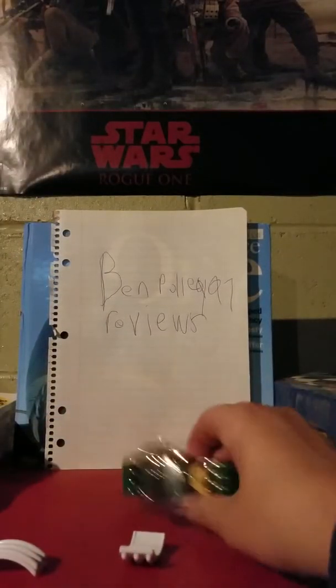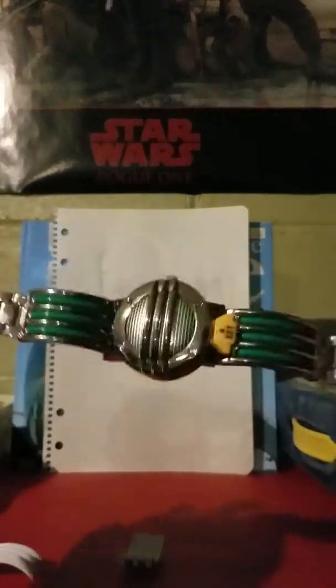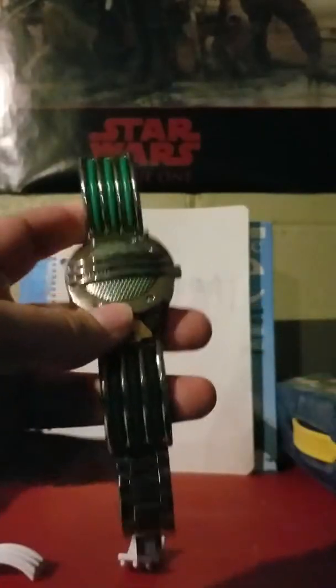And here is the communicator. As you can see, this thing looks pretty full. If you don't know, you can get one from Starlight Studios, which was I think like $32 from Starlight Studios from ebay.com. And let's go over the sounds.